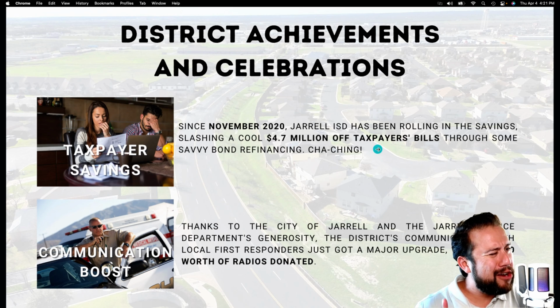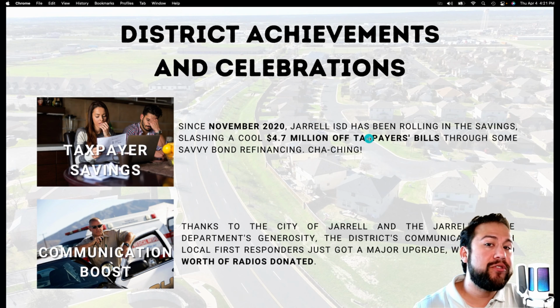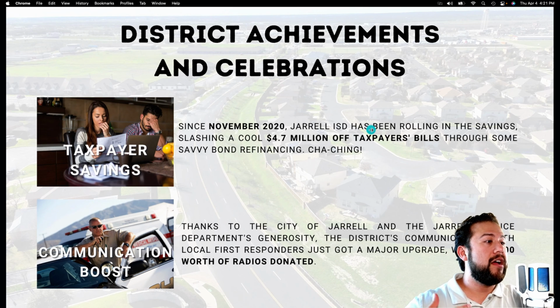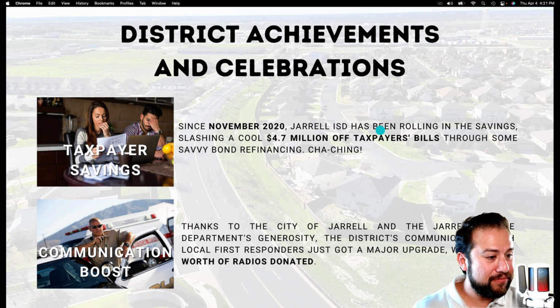But I don't think I included it in this presentation, but I did read that they were able, with the bond they just recently passed, to build more elementary schools. They did not have to raise property taxes to do so. They figured a way around it. So that just shows you they're fiscally responsible here in Jarrell.